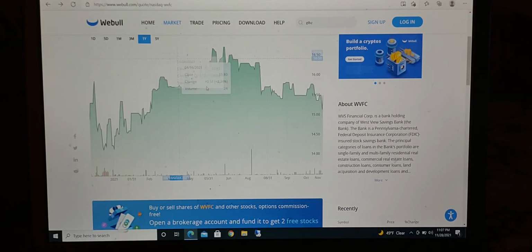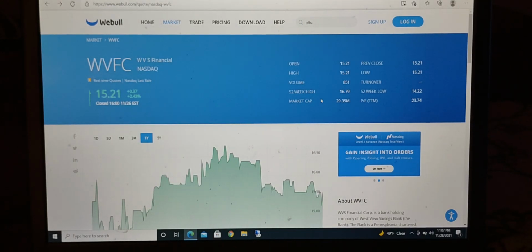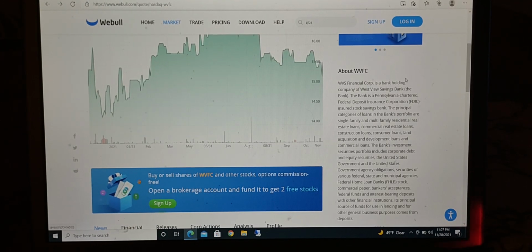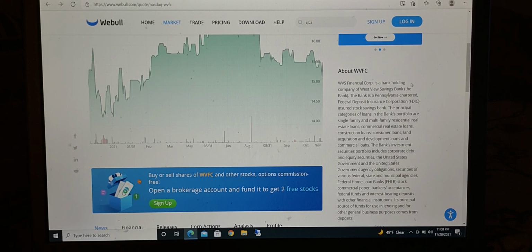Let's look at the 1 year charts. I don't like those flat lines. That looks like there's not a lot of volume. This is only a $29 million company. So awful company, still has more growing up to do, needs more of a market cap, unless it gets bought out and acquired.